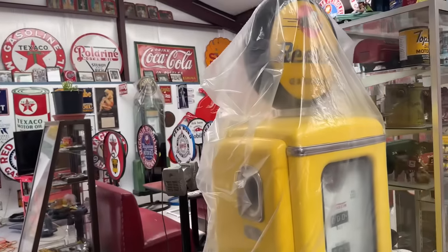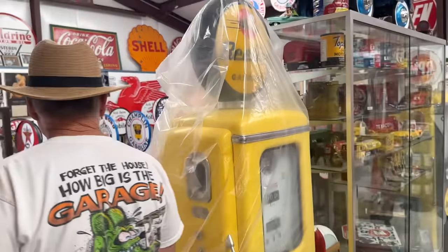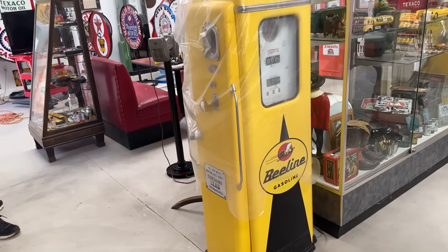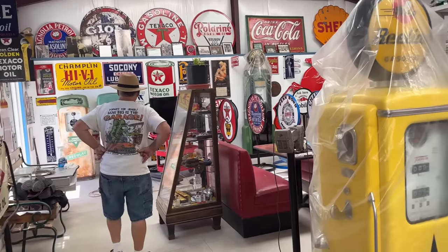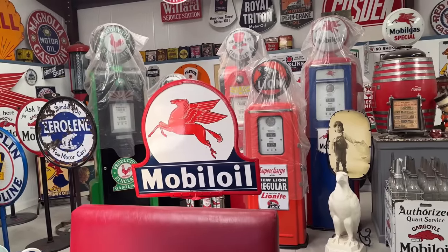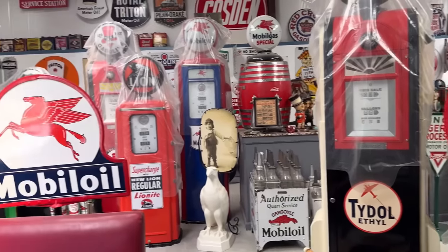Now these pumps, Gene, did you have them restored or did you? No, I did them. You restored them? Yeah. What year is this one from? Is this from the 40s? 39 on to the near 60. Called a 39 Tokheim. Beautiful, beautiful. I love these pumps. Those are Wayne 60s. That one right there, the Tidal.